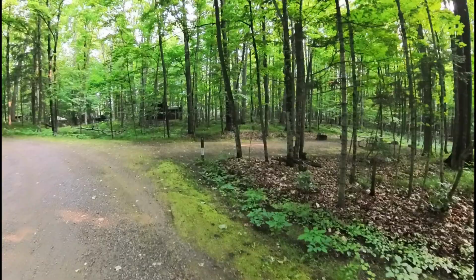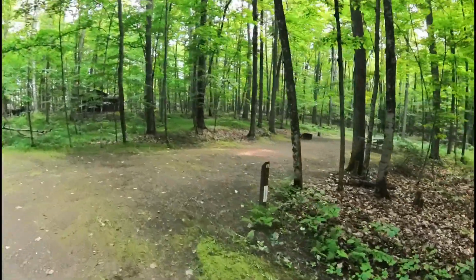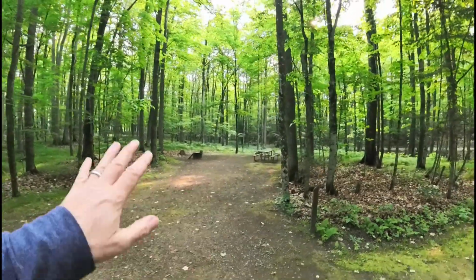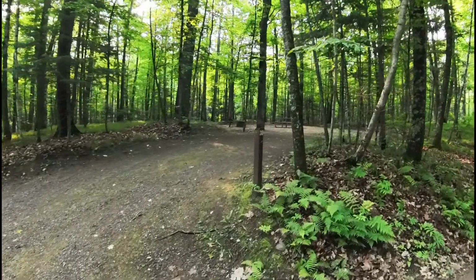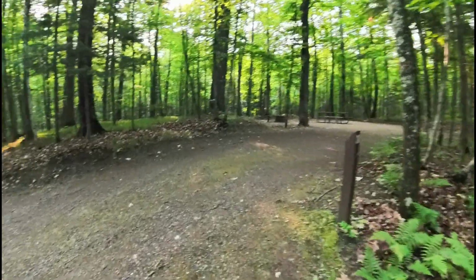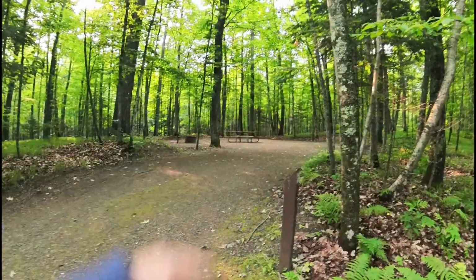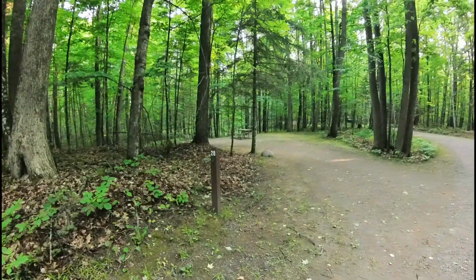All right, this is 41. It is reservable, but there are no reservations right now for this. Slight downward slope, but not bad. Very nice little site. Okay, site 30 here, non-reservable. It's got a bit of a slope up and in, and then very nice and flat in there. This one is nicely tucked in the woods.